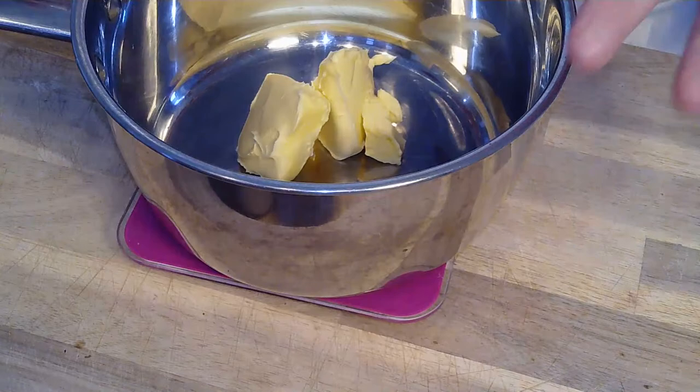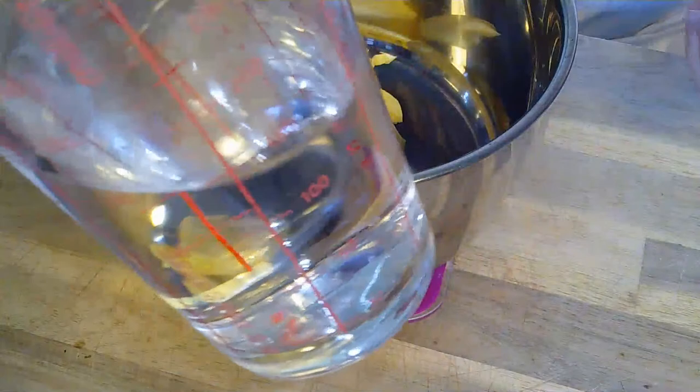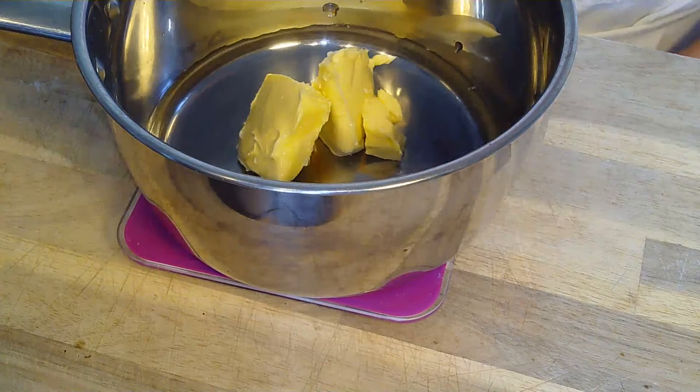So this is my 150 milliliters of water that I've measured out already. So if you've got a large glass like this, you can see that it's about half a glass. I've actually measured it out because this actual glass is a measuring glass as well. But 150 milliliters of that is going to go straight into our saucepan there as well. All right. So we've got the water in there. We've got the butter in there, ready to go.